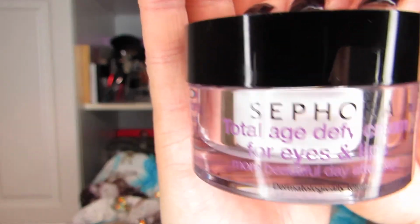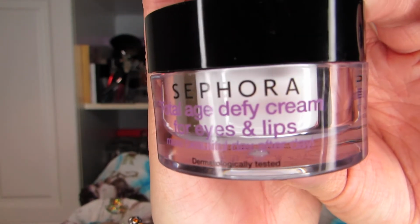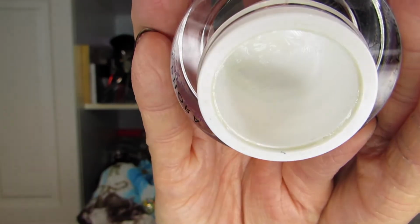The next one I have here is another Sephora product. Actually, I've got 3 or 4 Sephora products here. This is the Sephora Total Age Defy Cream, and that's for eyes and lips. I have one more use in here, so it's pretty much done. I like this cream. I think this is my 2nd or 3rd container of it. I have another one just ready in the wings that I'll probably start tomorrow. I like it. It's dependable. It does what I want it to do, and I'm okay with it. Once in a while I'll use other samples as I'm using a container of this, but for the most part I kind of stick to it.